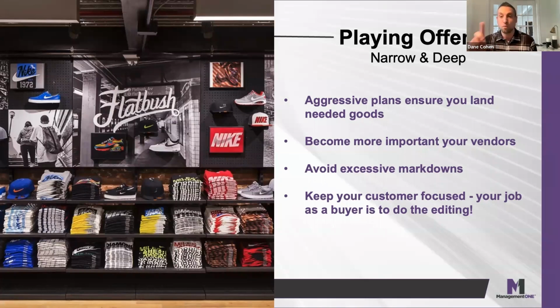And also, one last thing about this in terms of markdowns, if something doesn't work, you just wipe it away with a markdown, right? If you bought in deep in something and it doesn't work, you take that one specific area and you wipe it away with a markdown. If you buy wide and thin and you have spotty markdowns all over, you can't apply the same strategy.